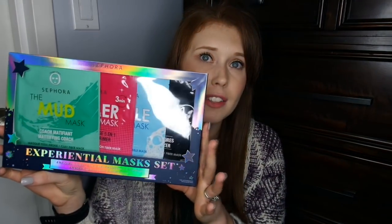And then lastly, for the mask department, I picked up the Experimental Masks set. This had 4 different masks in it, which I will admit, at face value, it's $18, and it's not like the greatest deal ever for their mask collection, but with the 15% off, it made it a little bit better of a price, but I would not have gotten this for just $18.